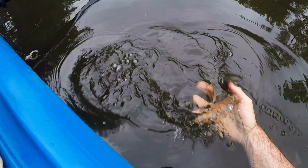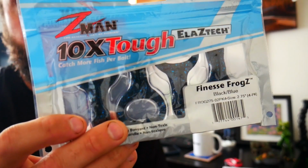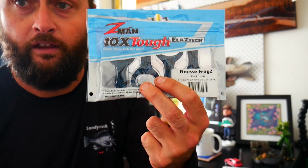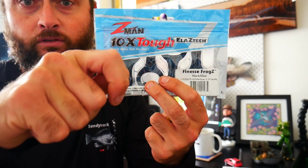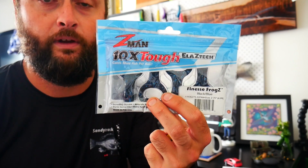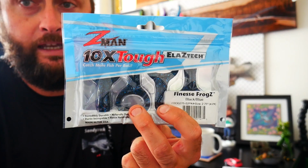All right, let's hope we can get a few more. So we're back. So yeah, that's the little finesse frogs. You can work them like in that little clip that I just showed you guys. You can just give it a constant roll if the bass are really fired up and they're really searching on that surface frog. But you can also skip cast it right under there and give it a couple of rod twitches and just let it sit there in around the structure, and they will eventually come and eat it as well.